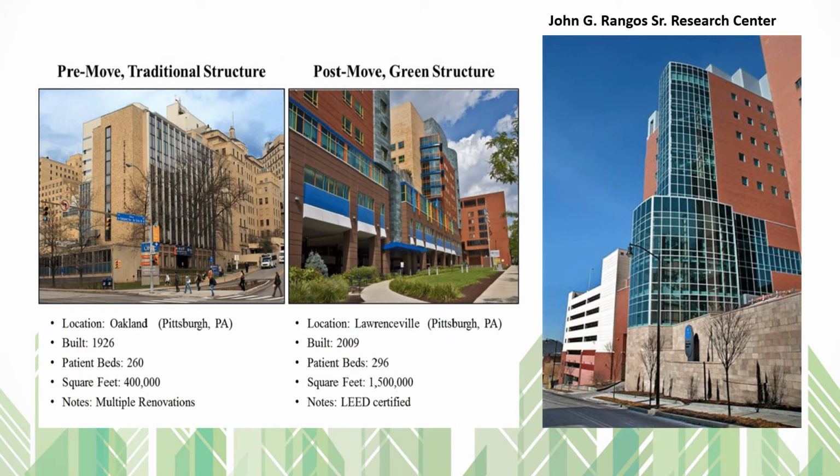Children's Hospital has 2 LEED certified buildings on their campus. The main hospital, serving patients and employing medical staff, has a certified LEED rating, and the John G. Rango Senior Research Center has a silver LEED rating. Children's is one of the first hospitals to receive LEED certifications. These 2 buildings make up more than 80% of the total campus square footage. Although many areas of this campus have adopted green practices, the main focus for this case study is the 2 LEED certified buildings.